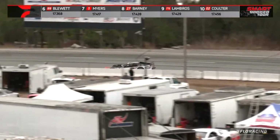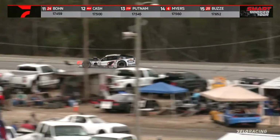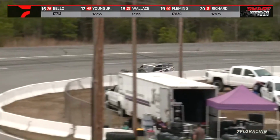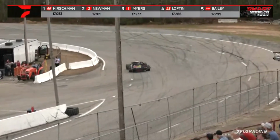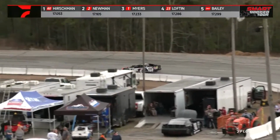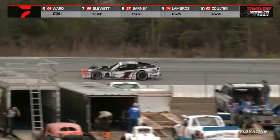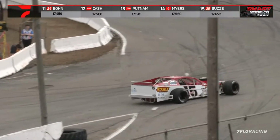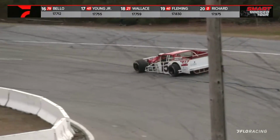7th quick, that kick sideways cost him a little bit on that first lap. Still pretty good. 17.417 for Burt Myers. Slows down, keeps it low. A little bit smoother this time around for Burt Myers, and it pays off for Burt. 3rd quick for Burt Myers, the ace, with a 17.233. Hirschman, Newman, and Myers. How about those names in the top 3 during Pace-O-Matic Pole Award qualifying here at Florence?